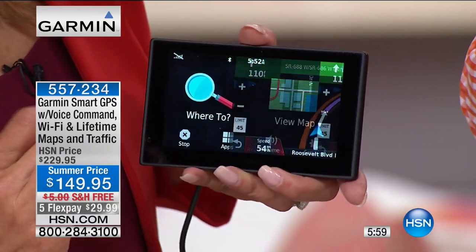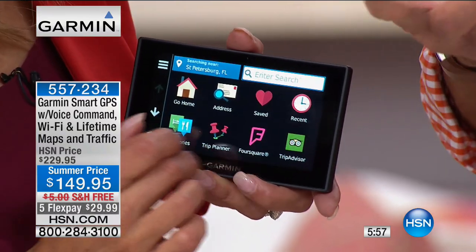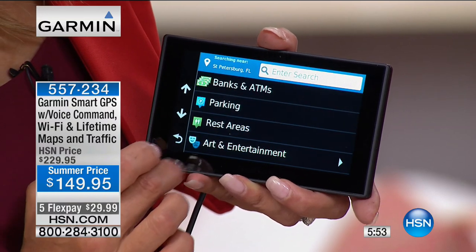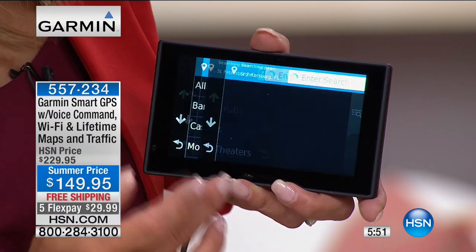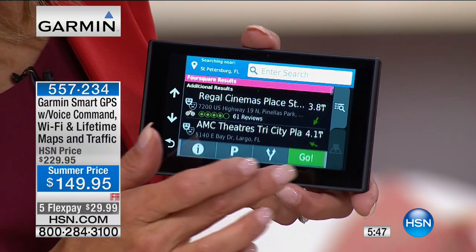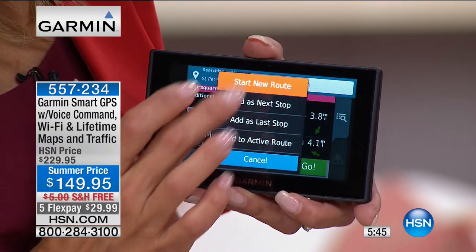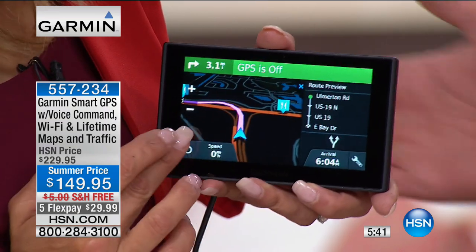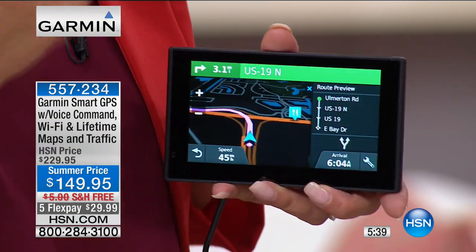That is so important. If you're a new driver or an older driver, I think about my mom or her husband John driving, and it's really nice to have somebody telling you where to make the turns, not just showing you. Right, that's a big deal. And this talks to you. There are other GPSs on the market, and if they don't talk to you, you really have to pay attention to every single thing you see, and you have to take your eyes off the road a little bit.